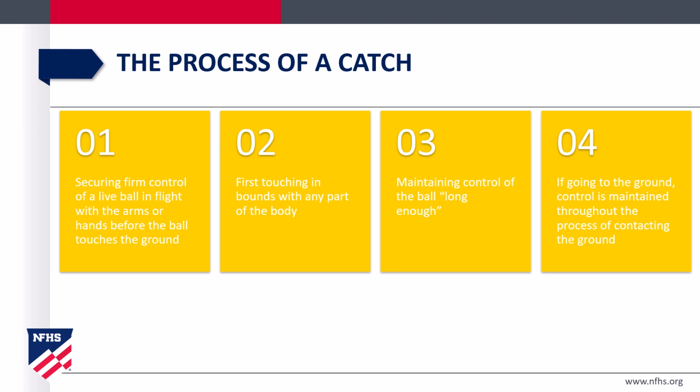Also, a player who lands firmly in bounds with a part of the body and then continues to go out of bounds as he goes to the ground must have the ball secure the whole time. If, after contacting the ground out of bounds, the ball bobbles, then we have an incomplete pass even if the ball never hits the ground.